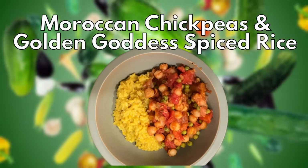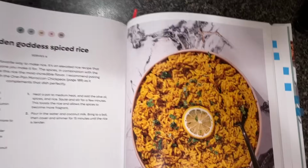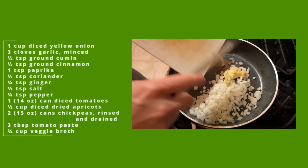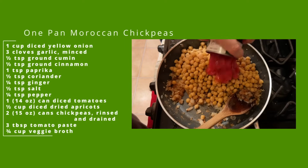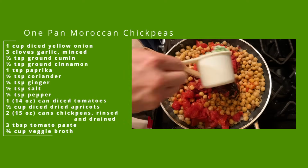So for dinner tonight, we're gonna make two meals. We're making one pan Moroccan chickpeas, as well as the Golden Goddess spice rice to go together. She recommends they go together. So this meal calls for, is it apricots? The only thing I'm gonna swap out here is the olive oil, obviously. I'm just gonna use dry sauteing. I might add some peas to this just to get a little more vegetable into this dish, because it doesn't seem to have much other than the tomatoes and onions.